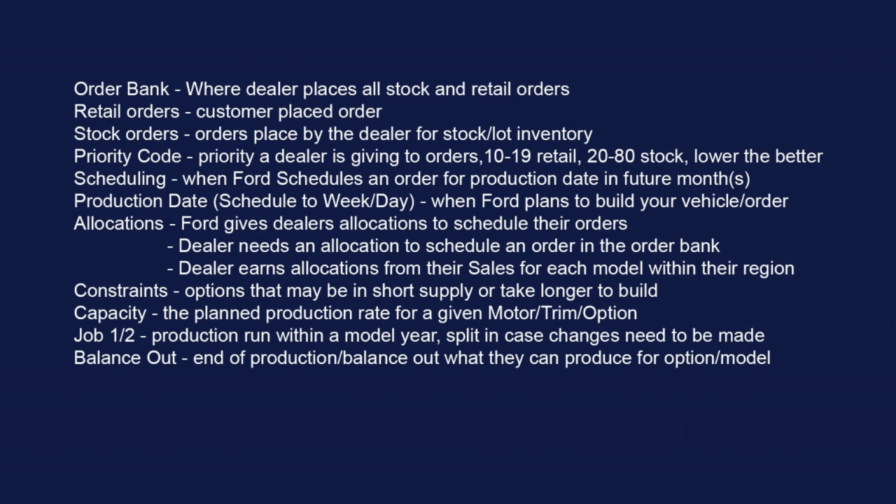Constraints, those are options that may be in short supply or take longer to build. We'll talk about that, some limited or exhausted availabilities and that kind of thing. Capacity is the planned production rate of a given motor, trim, option, whatever it might be. Sometimes we'll actually talk about what their capacity is, and the lower the capacity, the longer it will take to get your order scheduled, depending on how many orders are in there. Of course, there's a lot of variables that go into this.